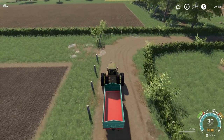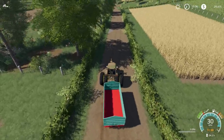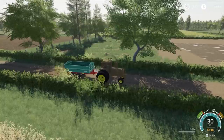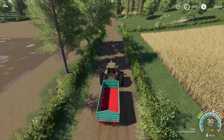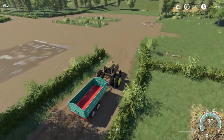We're going to have to come back and fertilize a couple of times, so that'll be our thing to do, I guess. So come back and unload, dump this load off, go back and fertilize, and should be ready to get through to the next day.